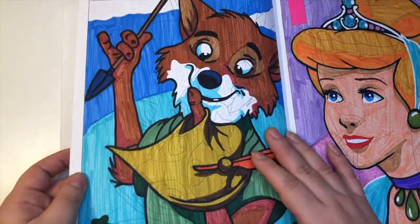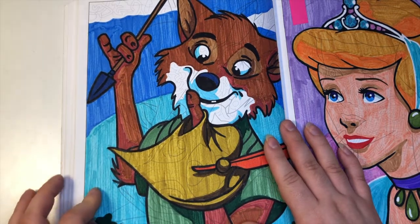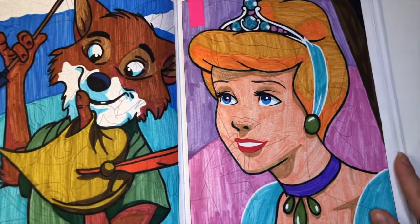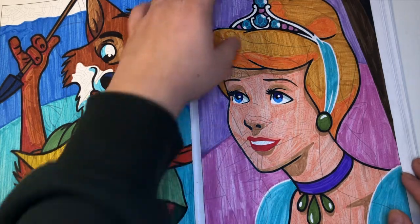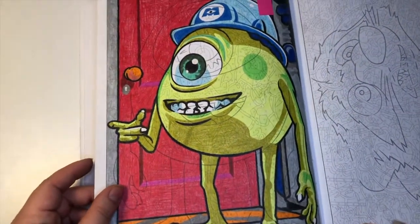Then moving on to Robin Hood. I watched most of this movie a couple of months ago, but honestly, I got kind of bored and I didn't finish it. Then, of course, Cinderella. And moving on, another picture in pencil.